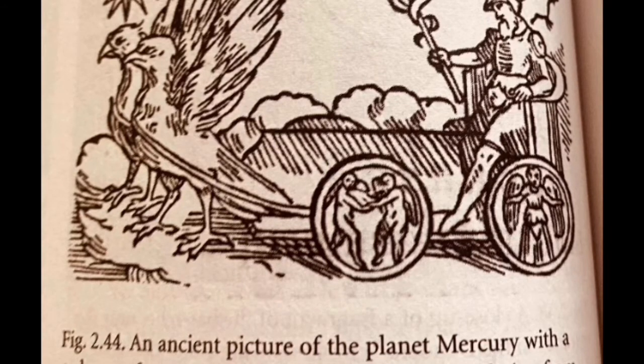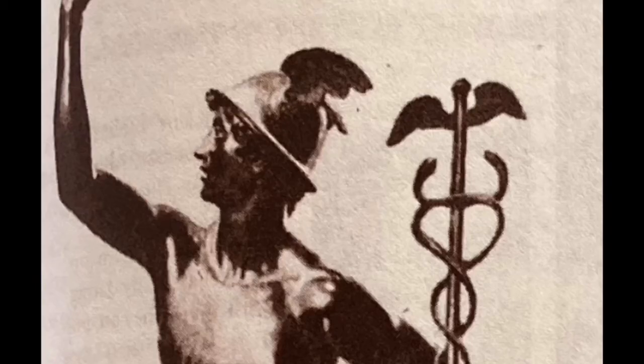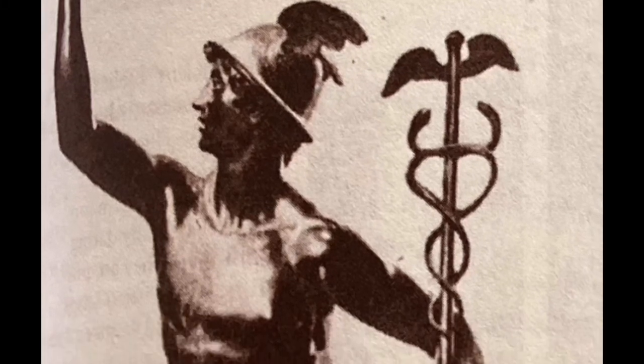Figure 2.44. An ancient picture of the planet Mercury with a caduceus from Tessanero's Book of Astronomy dating from 1562. Figure 2.45. A sculpture of Mercury with his caduceus resembling the Greek letter. A sculpture of Giambologna, allegedly dated 1564. Museum of Bologna.